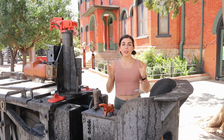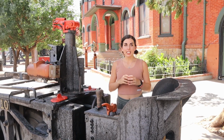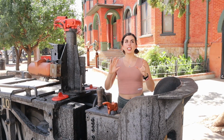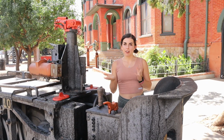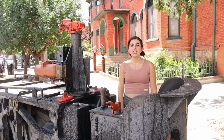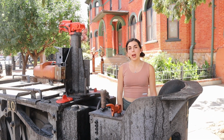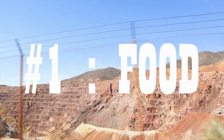Arizona, this once really large mining town is now a modern artsy town with certainly the Old West vibe still throughout. Today I wanted to show you guys 5 fun things that you can do in Bisbee if you're passing through or if you're here for the weekend.